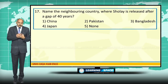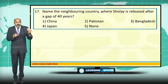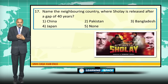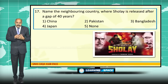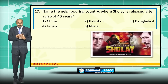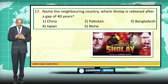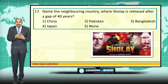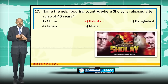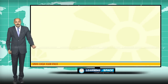Name the neighboring country where Sholay is released after a gap of 40 years. Sholay was released in the year 1975 in India, starring Dharmendra and Amitabh Bachchan, along with Hema Malini and Jaya Bhaduri, an adventure film. And now it is released in Pakistan after a gap of 40 years. The answer here is Pakistan. Look into the next one.